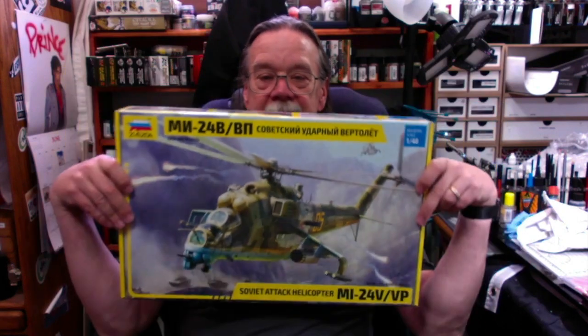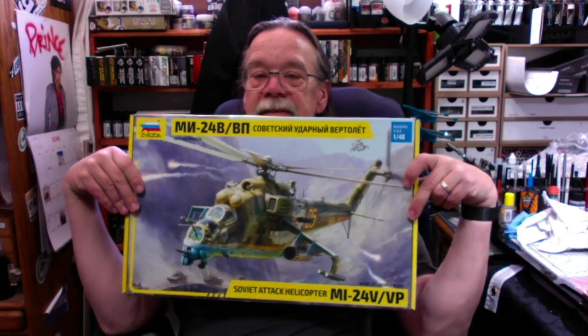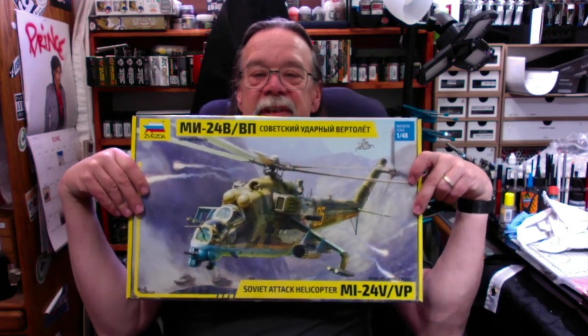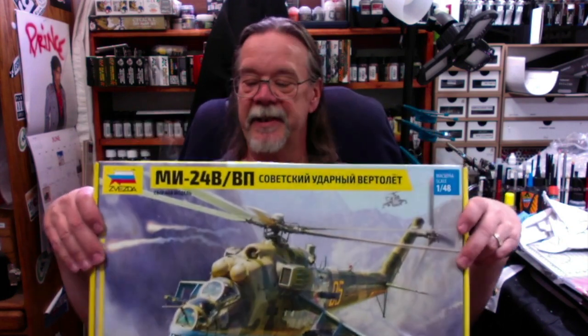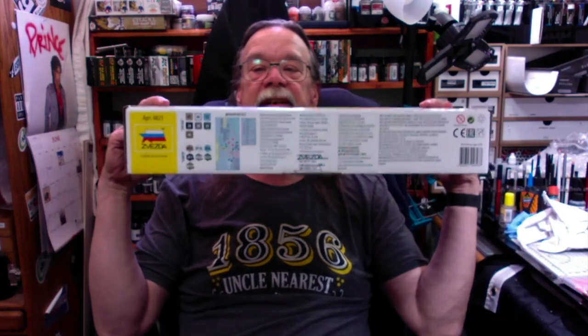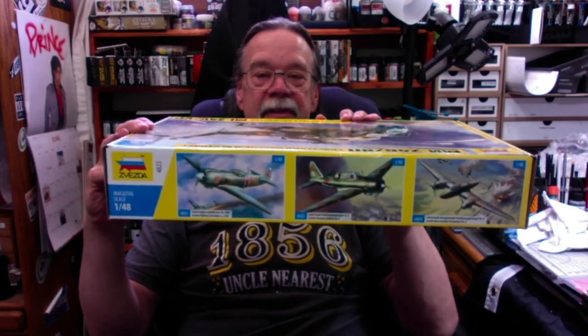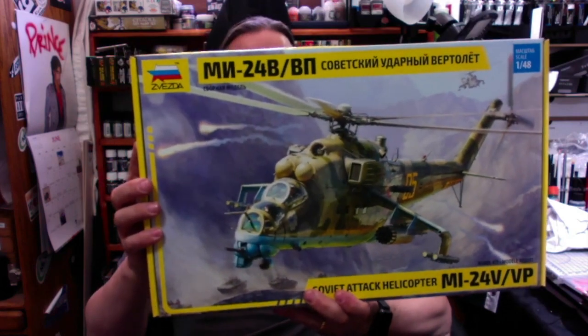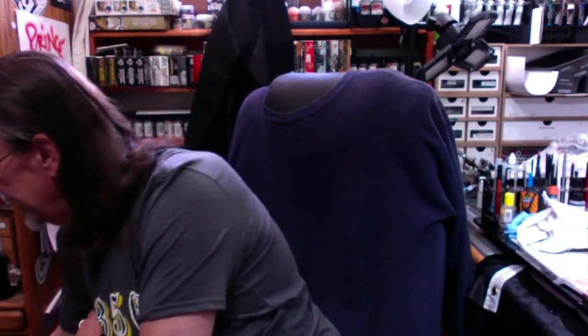Zvezda finally brought out the 48 scale Hind that I had to get from the UK again, PM Models. But I haven't found it in the US yet. None of my distributors have it, so it's nothing I can sell in the store until the distributors get it. I've heard mixed things about this, especially the interior, which has no detail at all, but there is a special edition interior set you can get. I may or may not do a review on this because there's been 2 done already that are pretty extensive. But it's going to be the best Hind you can get in 48 scale. No doubt about that.